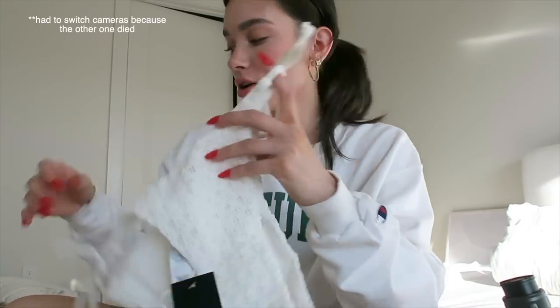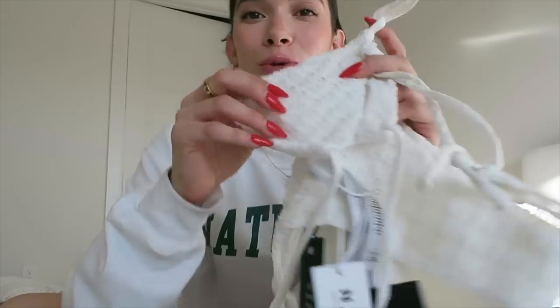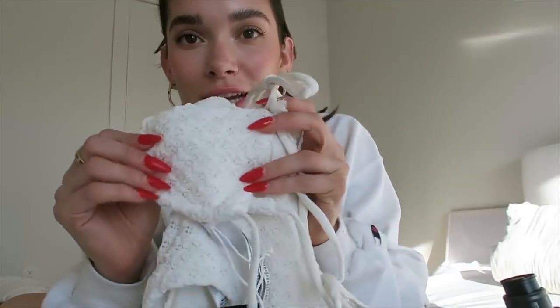Okay, last two things are swimsuits. So the first one is this gorgeous white crocheted swimsuit. It's a little string bikini and I'm so excited to wear this. White bikinis are my favorite thing because on tan skin it looks so pretty.